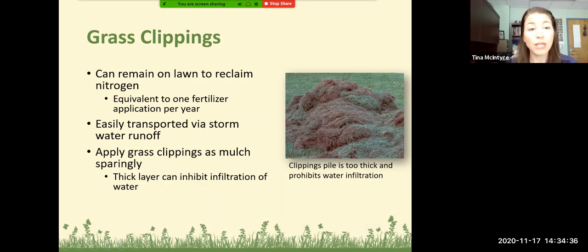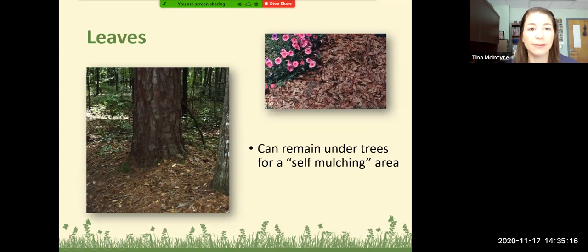As they're trying to get rid of it. Grass clippings, we want to keep those on our lawn, use the grass clippings in our landscape. That's equivalent to one fertilizer application per year if we can keep those grass clippings on our landscape. They're easily transported via stormwater, so we don't want them on paved surfaces. And we want to apply grass clippings as a mulch sparingly because they are green. And so as they decompose, they can cause a thick matting layer and actually create a little heat if you have some sensitive seedlings.